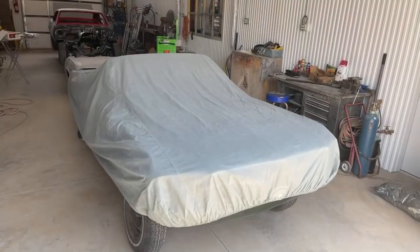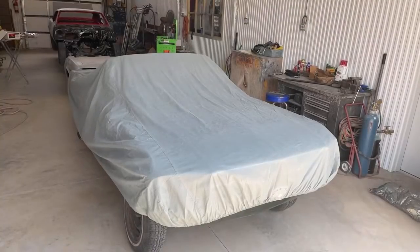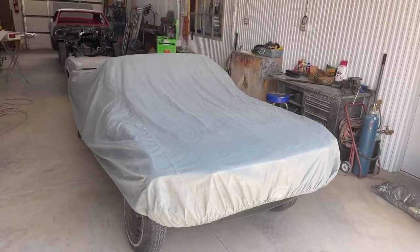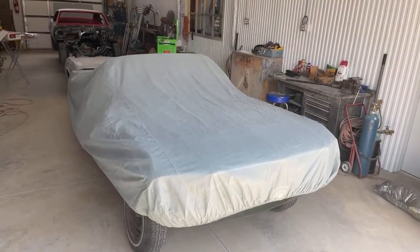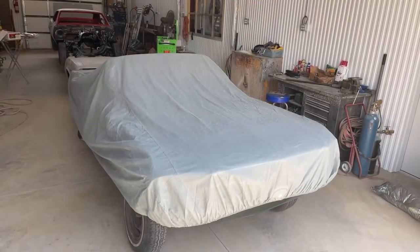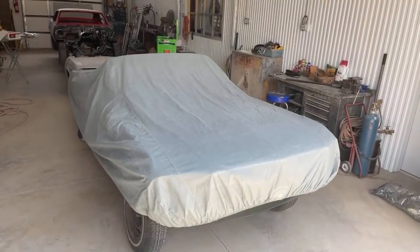But what we got here, we got our fabulous, beautiful, and exciting 1968. And I don't know if this is a K code, S code, R code, J code, PS code, WTF code car. I don't give a shit what code it is. It's some kind of code car. We just got done doing our end on it. We just got done restoring this beautiful thing.